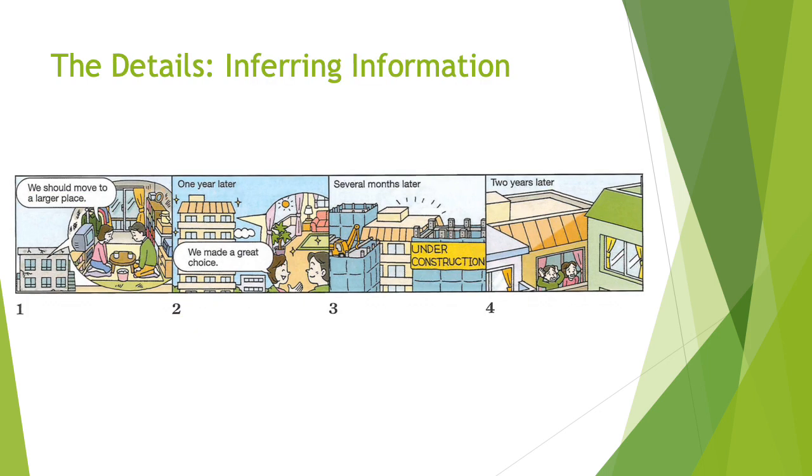Next, we need to look a little deeper into our story. You will need to practice your inferring skills. The main difference between the Pre-1 level and easier levels is that in this level, you are expected to include much more information. To do this, you need to make guesses about the situation.